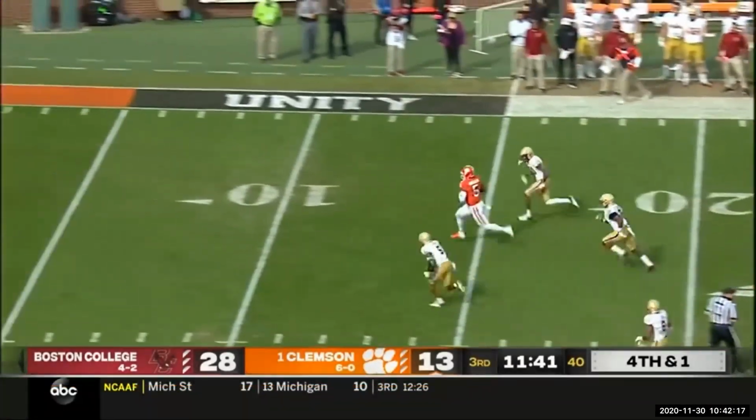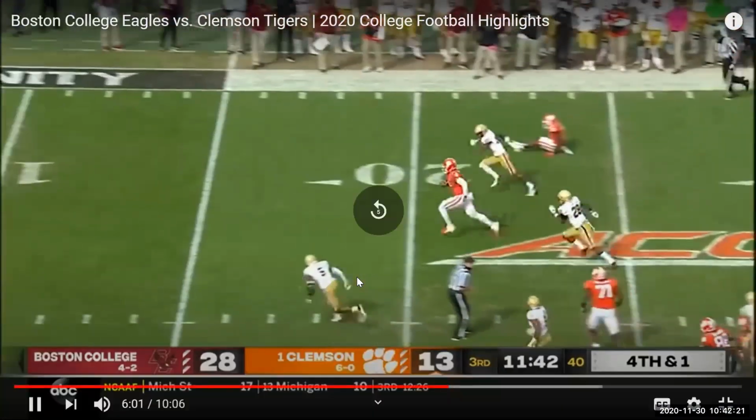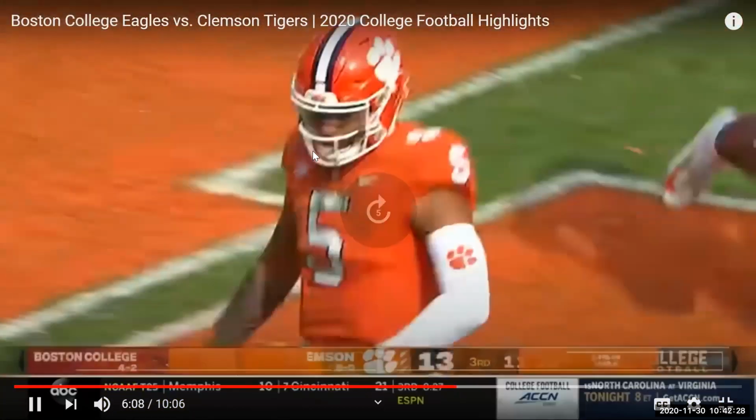For the record, the offensive line has no idea what the quarterback and back are doing. They don't care. They just know they crush these guys. That's it. They don't give a rip. Okay, that's the base way.